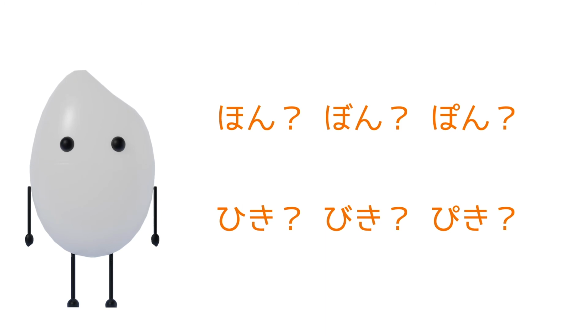When the consonant of the counter word starts with H, for example, hon or hiki, some numbers need to change the reading from hon to bon or pon. For hiki, it changes to biki or piki. Here is a chart showing the rule.